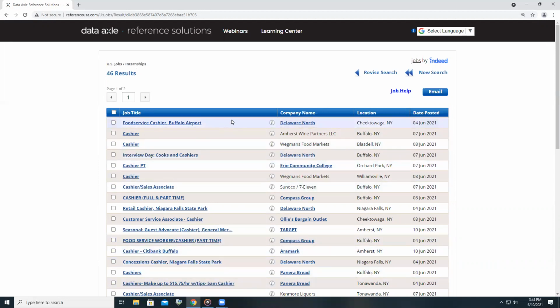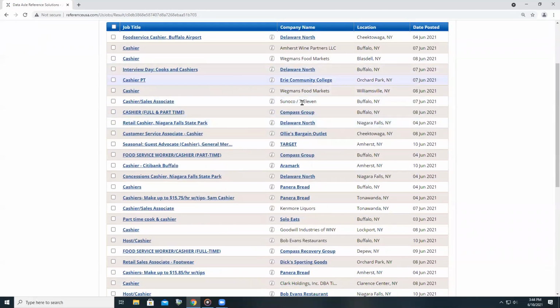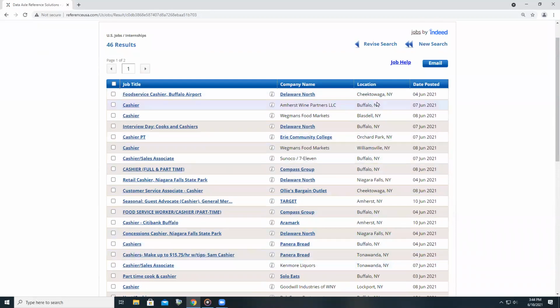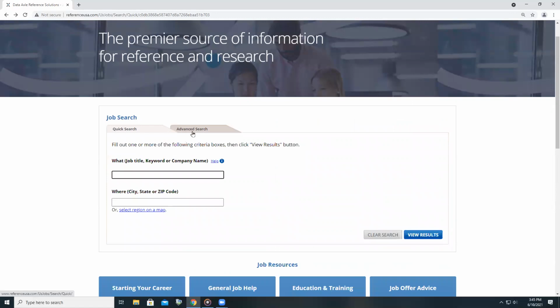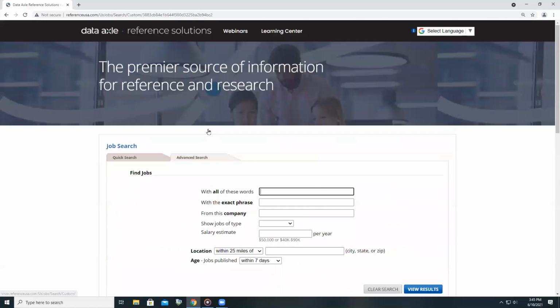And if you scroll through here, you can see it comes from a number of different companies and many of the different towns and cities in our area and the different dates it's posted. But let's say we wanted to be a little more narrow on our search. We wanted to focus in on a certain area or a certain company. There is a way to do that on this website. So we're going to go back and click on the advanced search template.